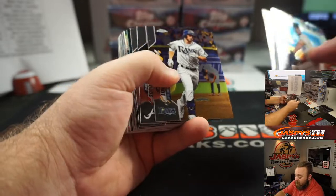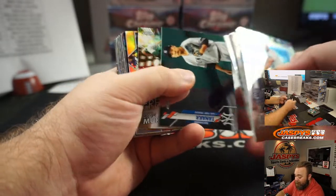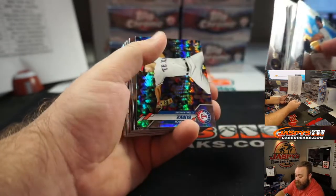Guys, I know the Chicago White Sox are expensive, but if you add up all the Roberts that are coming out of these boxes, I'm surprised they're not more expensive.